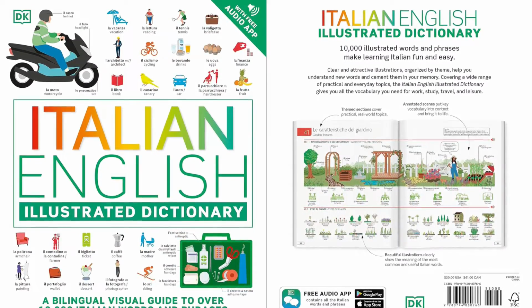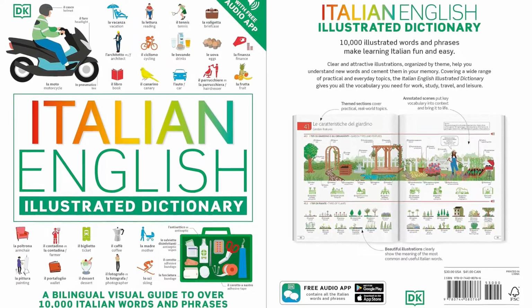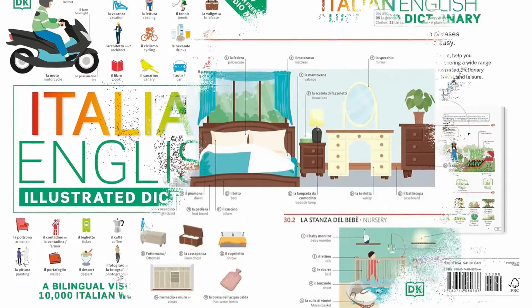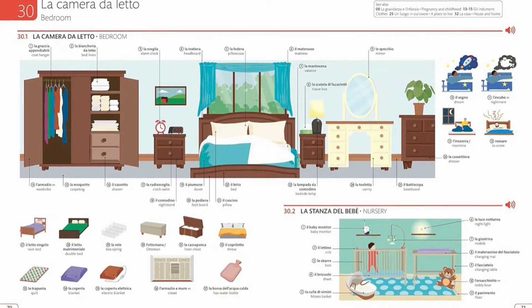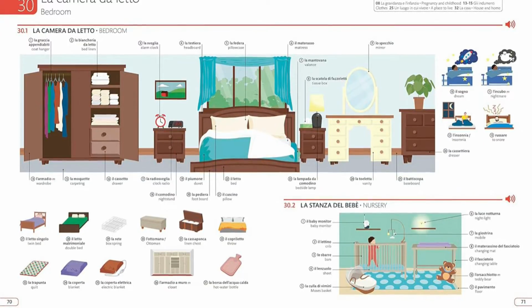Learn more than 10,000 of the most useful words and phrases in Italian with this beautifully illustrated dictionary for Italian language students. Building on the success of the English for Everyone coursebooks and the Bilingual Visual Dictionary series, the Italian English Illustrated Dictionary uses crystal-clear illustrations to show the meaning of over 10,000 words of Italian vocabulary.